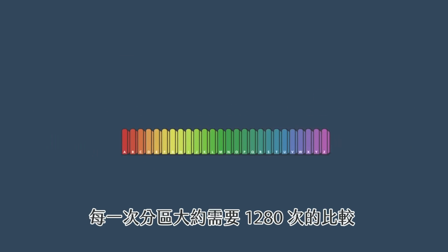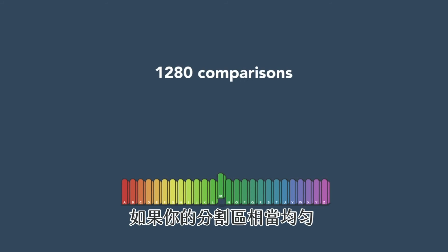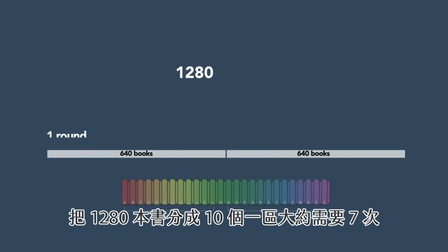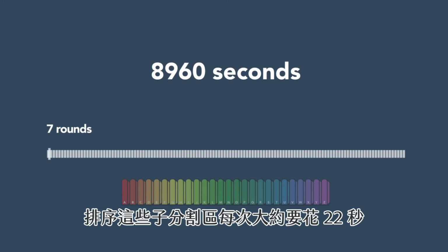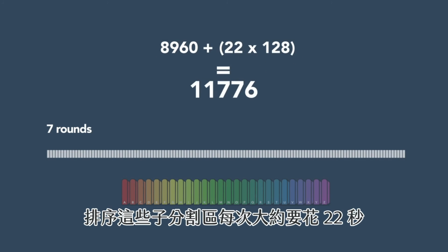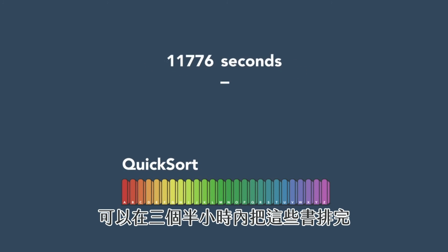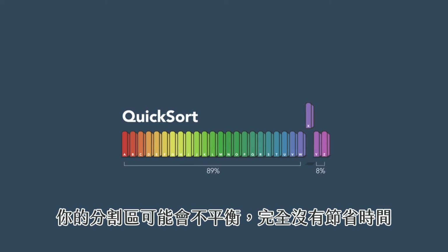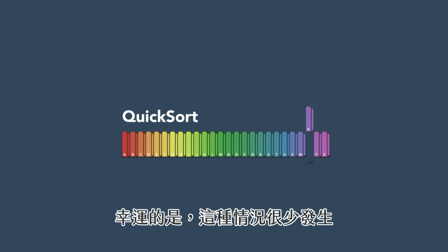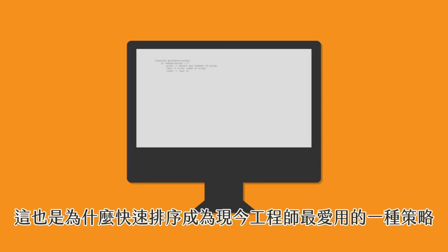Each round of partitioning requires about 1,280 comparisons. If your partitions are pretty balanced, dividing the books into 128 sublines of 10 would take about 7 rounds, or 8,960 seconds. Sorting these sublines would add about 22 seconds each. All in all, this method, known as quick sort, could sort the books in under 3.5 hours. But there's a catch. Your partitions could end up lopsided, saving no time at all. Luckily, this rarely happens. That's why quick sort is one of the most efficient strategies used by programmers today.